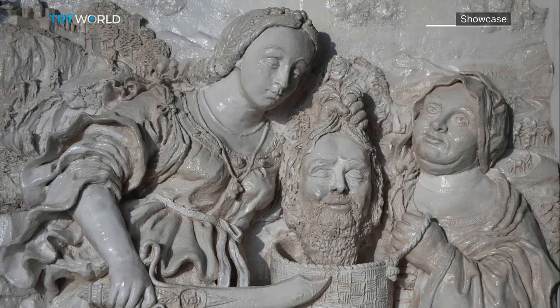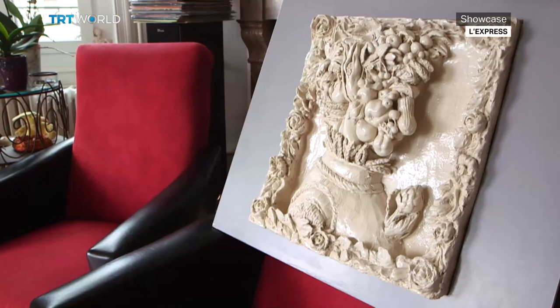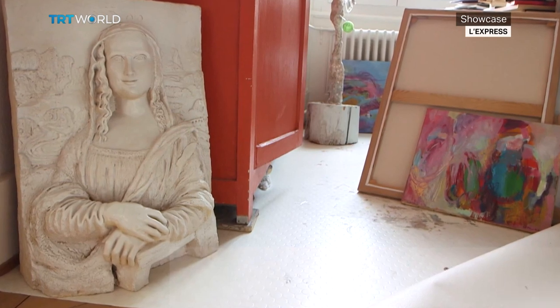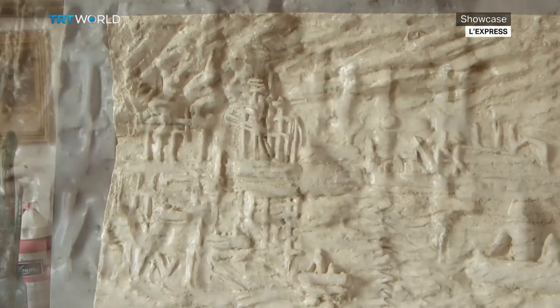The idea is simple. Using clay and glaze, she turns famous artworks like the Scream or Mona Lisa into sculptures. She tries to translate the style of the painter, their techniques, the thickness of the brush strokes, and the different materials. And so far, the feedback has been very positive.